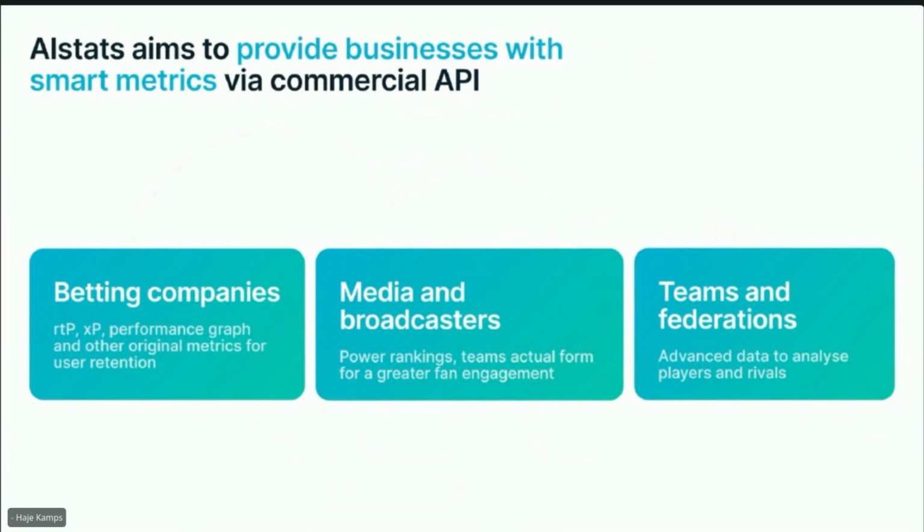Aims to provide businesses with smart metrics with betting. So, okay, finally, slide, God knows how many. We're now saying this is for betting companies, media and broadcasters, and teams and federations. But again, this is for the betting companies, not for the people doing the betting. All of these customers are probably not going to use your B2C business model of $15 a month, right? For the betting companies, you're going to negotiate separate deals. For the media and broadcasters, you're going to negotiate separate deals. And the same for teams and federations.